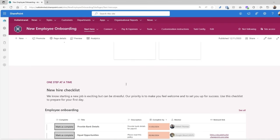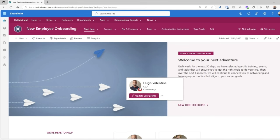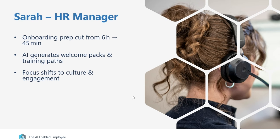So our SharePoint onboarding systems have been around for a very long time. However, using AI, the way that the majority of the time is being saved is that we are now able to automate creation of contracts. So that basically means as soon as we have a new starter, the contract's generated for them straight away. We're automating tasks automatically using Copilot Studio, and we're provisioning accounts and relevant access to different systems.